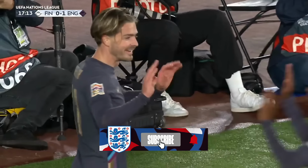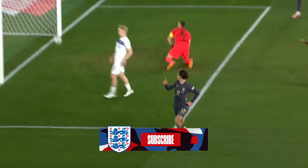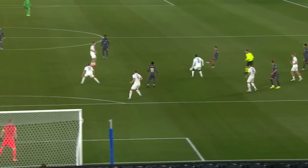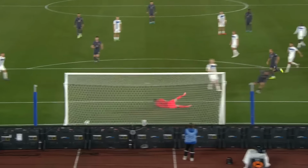Well, they know they've got no room for error. And they have fired Finland their first warning. It was a fabulous move and a cool finish. And England are in the lead.